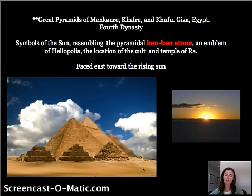Also important to note is that these were not the first pyramids created. There were a number of attempts, kind of trial and error, in order to finally get to this point. So for example, we see King Snefru, before this group of pharaohs, who makes a number of attempts at pyramids that go awry. But finally, once we get to the 4th dynasty, we see these pyramids really coming together as complete works.